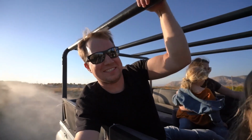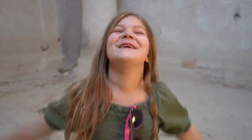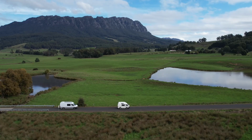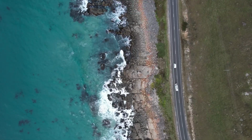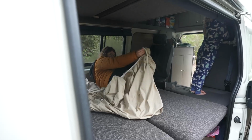I'm Heather, this is Bradey, Alexa, and Chloe, and we are a full-time traveling family who is currently exploring the beautiful country of Australia. For the last few weeks, we've been road tripping around Tasmania with our friends from Flying the Nest, experiencing the breathtaking views that this island has to offer. All the while, once again, getting used to living out of a van as a family of 4.